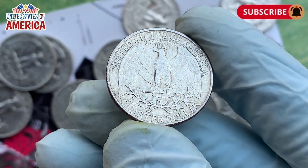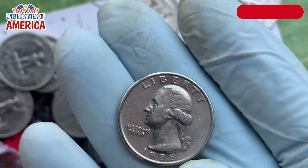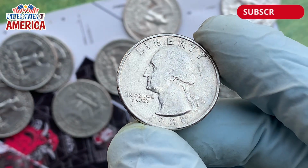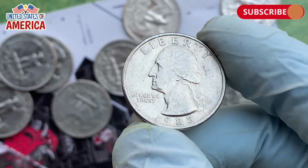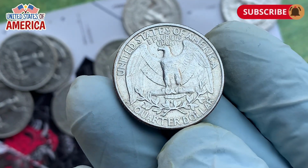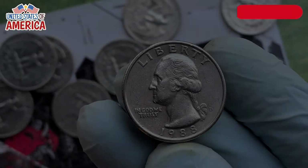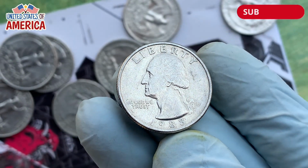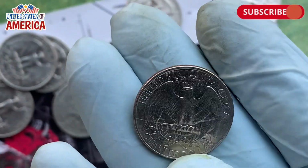A particularly fascinating narrative surrounding the 1988 quarter revolves around its role in commemorative events that, while not initially intended for collectors, have inadvertently contributed to its rarity. There are accounts of coins being set aside during special minting batches intended for promotional events or limited editions that slipped through standard distribution channels.